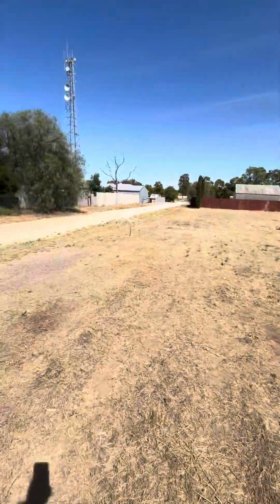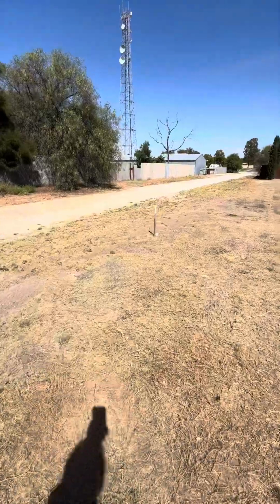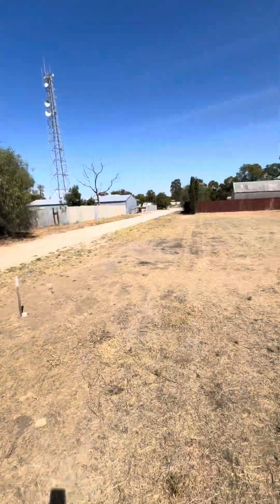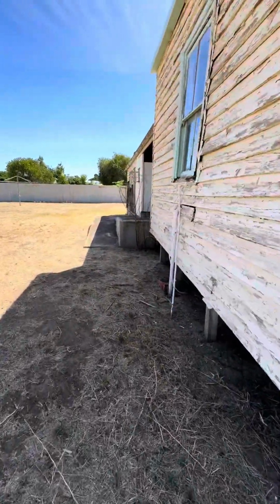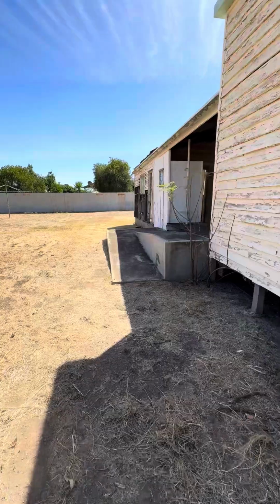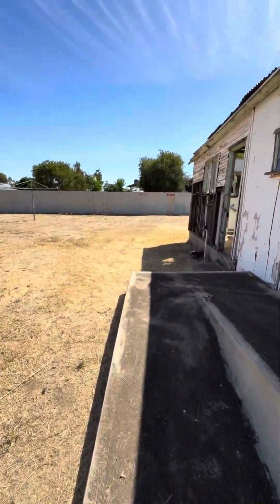So the boundary on this property is here because it has 3 titles. So these other 2 blocks are sold separately, or you can buy the house and this block at an agreeable price to the vendor. Coming on through up the steps to the back here.